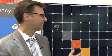And then additionally, the module can be installed with transformerless inverters. This is something that hasn't been possible before with our modules, which had been grounded on the positive side. Now our modules can be mounted with transformerless inverters, which is very important for all our residential installers.